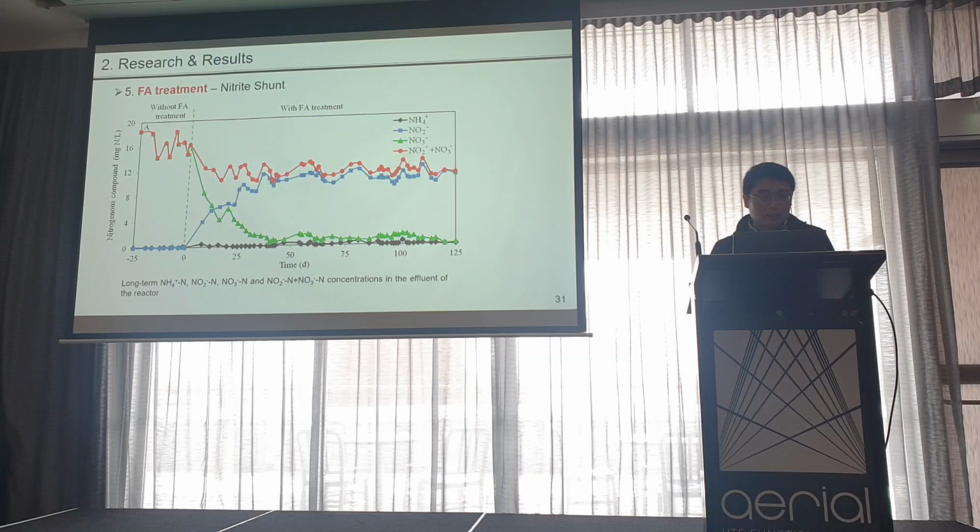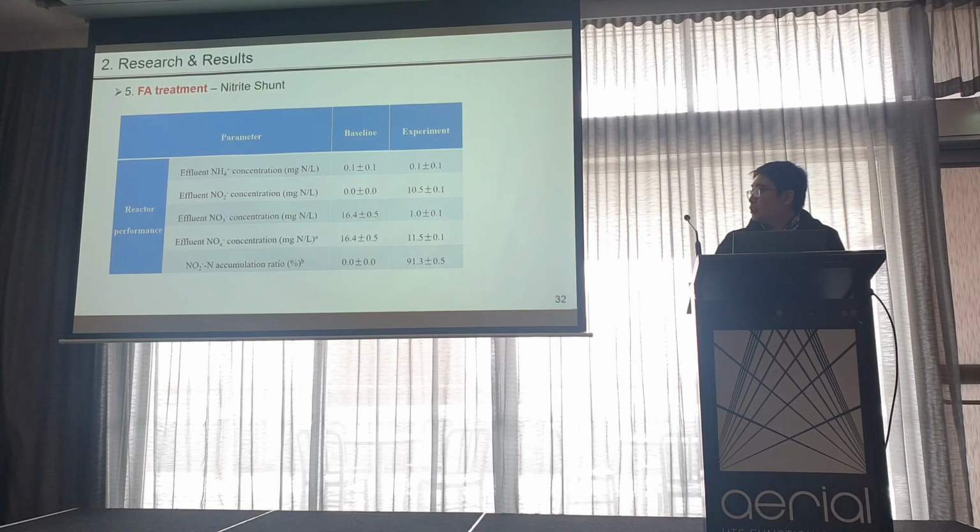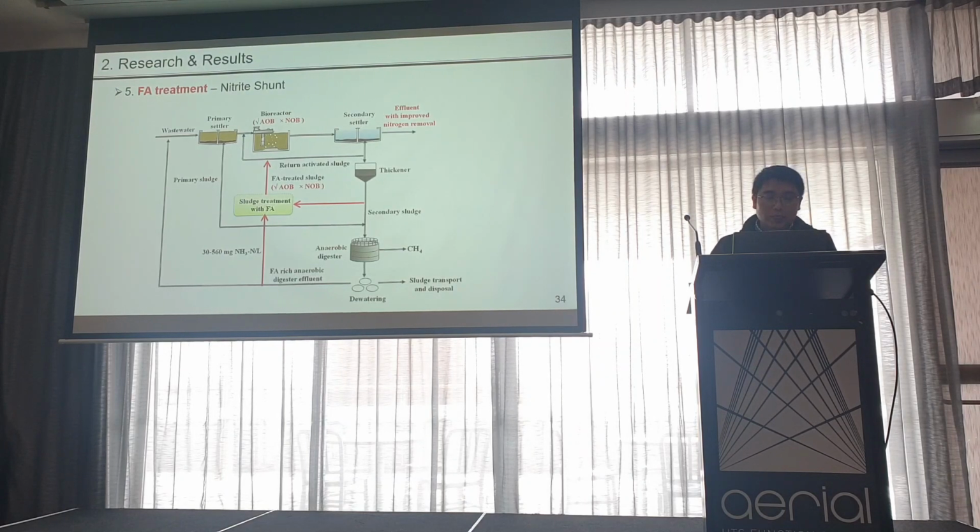This is also the long-term experimental result, which indicates that in the effluent the nitrite is much higher than nitrate, so the nitrite oxidizing bacteria has already been washed out. So that means if we use this free ammonia technology, we can selectively remove the nitrite oxidizing bacteria from the reactor. Then in that case, we can get more carbon source to add to the anaerobic digester to enhance biogas production.